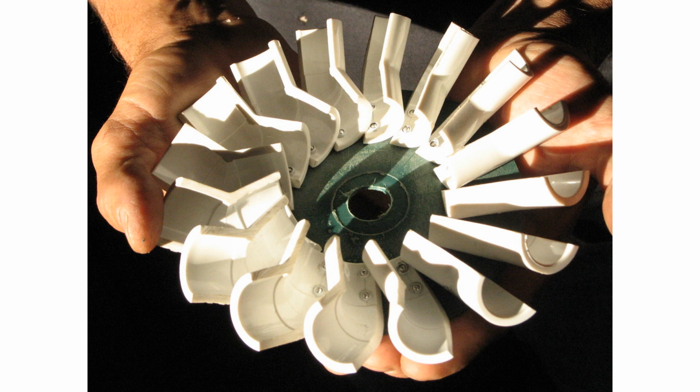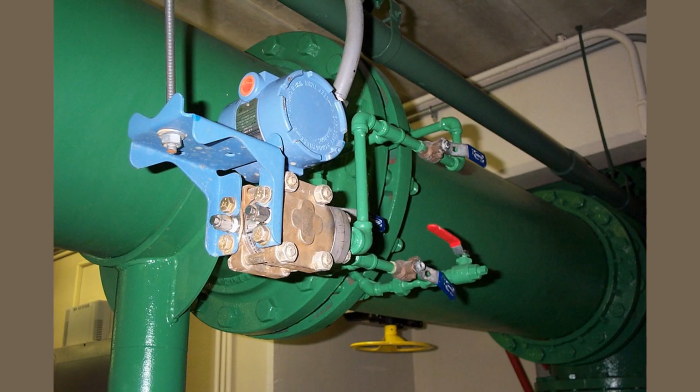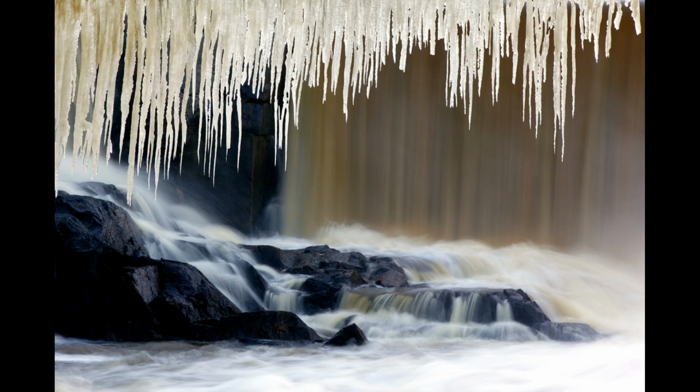Hydroelectric power is one way we can use water to generate electricity. Dams are built to capture the energy of falling water and turn it into electricity. Water treatment plants ensure that our drinking water is safe and clean. They remove contaminants and bacteria from the water before it's distributed to homes and businesses. But we also need to protect our water resources from pollution and contamination. This can be done by reducing the use of harmful chemicals and properly disposing of waste.